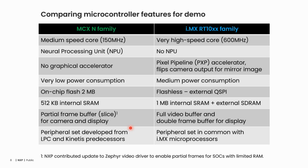So I just mentioned that before. Since we have limited SRAM on the MCXN, we had to develop a partial frame buffer, what we call a slice, to be able to do some horizontal processing over slices for camera and display on the MCXN, while we were able to do a full video buffer and double frame buffers for display on the i.MX RT, since we had more RAM resources.